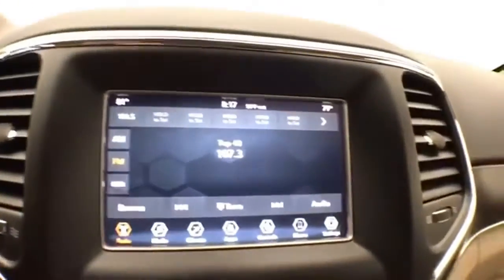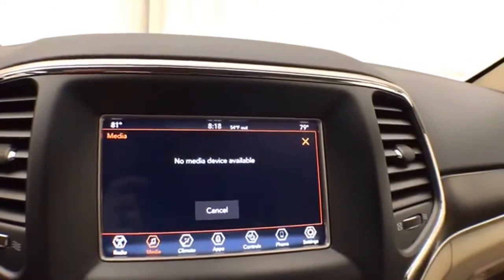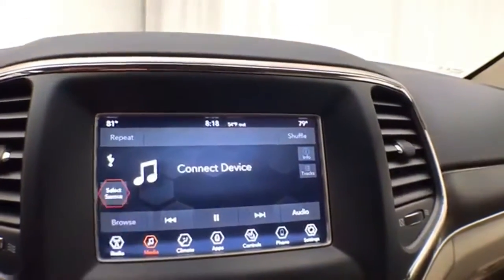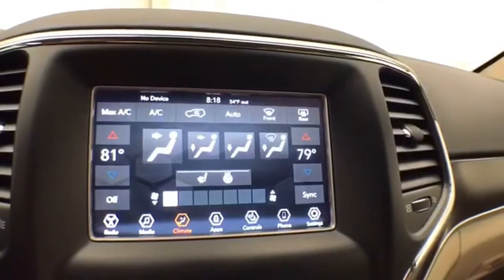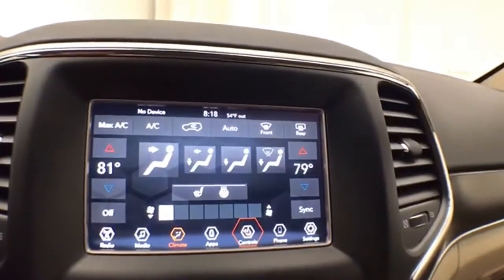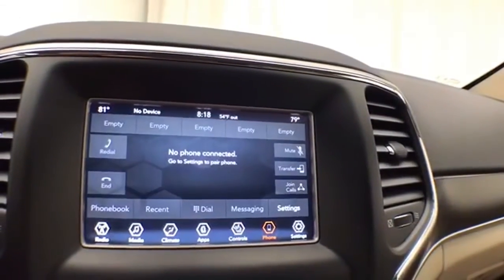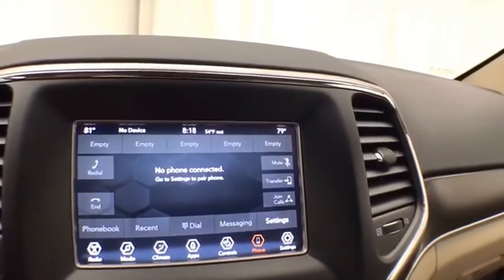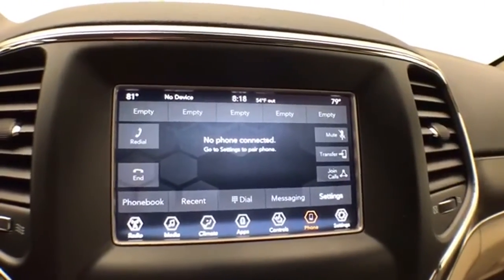Large touchscreen infotainment system for radio. It's also satellite radio capable. You can connect various media devices. Dual zone automatic temperature control with heated seats as well as heated steering wheel. Bluetooth connectivity for hands-free phone use or to connect other Bluetooth enabled devices. Great for wireless music streaming. It's Apple CarPlay and Android Auto compatible.